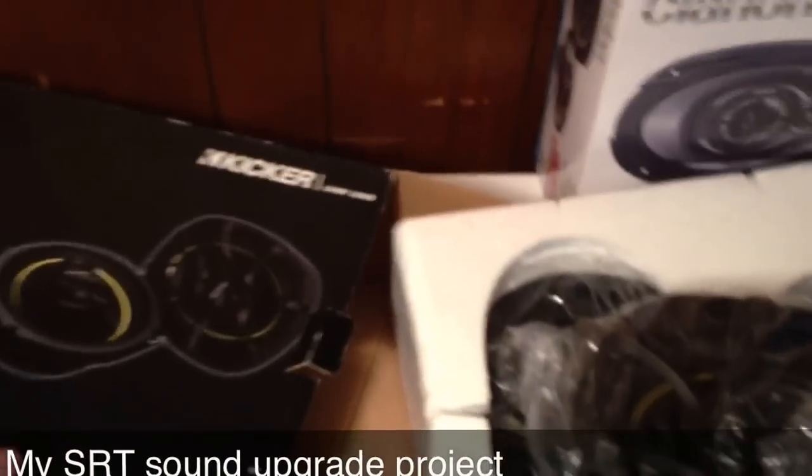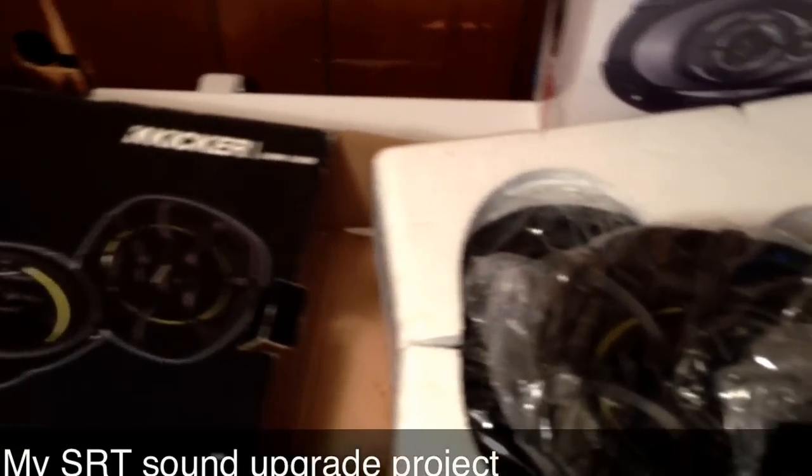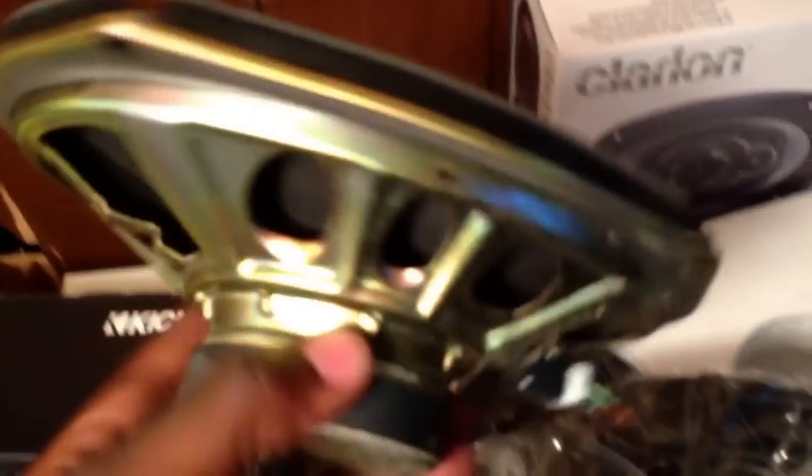Okay, so I'm doing an upgrade project. I am upgrading one of my cars. I'm upgrading all of the speakers. The speakers that my SRT8 came with were these. These are Boston Acoustics. The model number is 29961P.